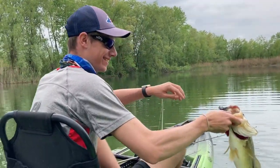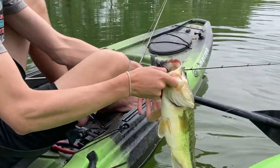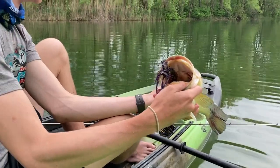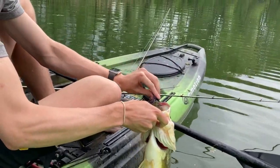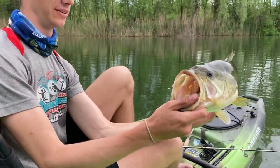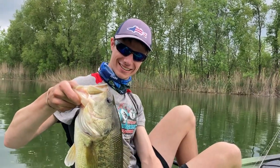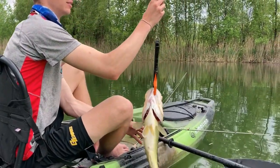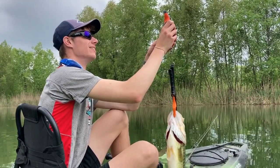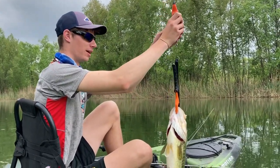Oh my god. Oh my god, that is actually huge. There it is in his mouth right there. Oh my god. What are you naming this one? Betty. Betty? Big Betty. Betty Boop. Look at the size of that bass. Oh my gosh. Oh my. What is it? 4¾. Nice. 4 pounds, 12 ounces.